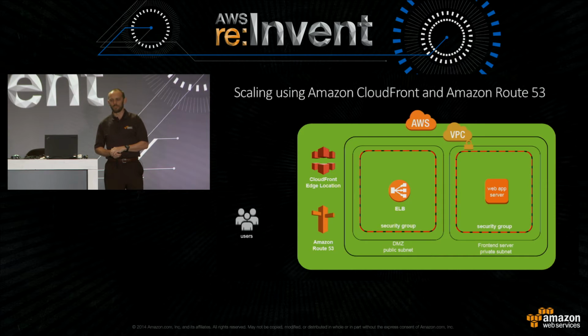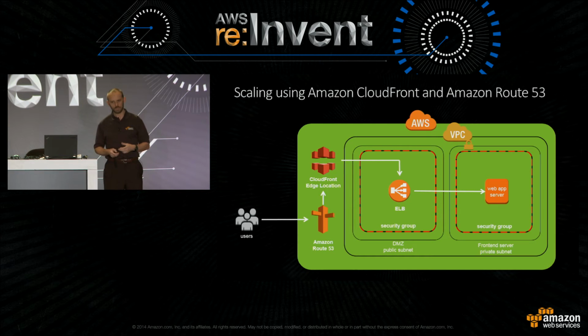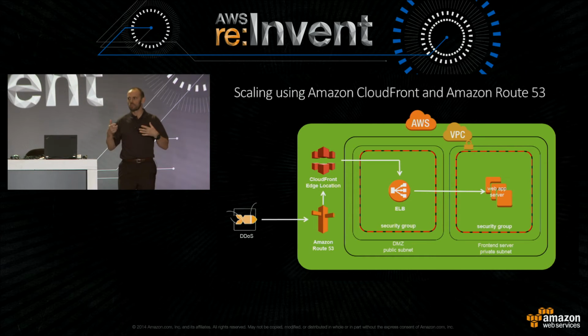So how do we scale? Here we see the user coming in, comes through Route 53, hits the ELB and goes to the web server. Life is good. When the DDoS attack comes, we may have to scale up our back-end instances. We can choose larger instances, or we can spread them out using lots of smaller instances. What works for your application, you have to decide for yourselves. Both are applicable. It's a very application-specific thing.